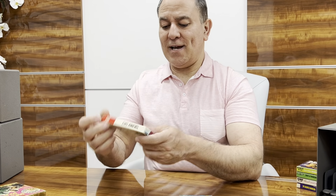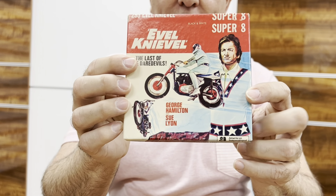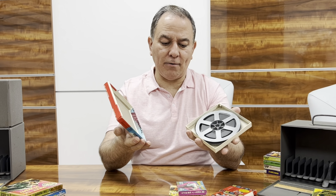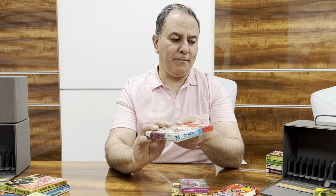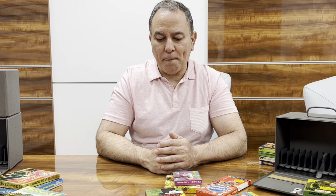Look at this, guys. Guys, remember Evel Knievel? Here's a 200 Super 8 film, Evel Knievel. Now, I know Super 8 became more popular than 8mm. So in the 70s, Super 8 was the standout projector. Almost everything you bought was Super 8. The only 8mm projectors you got were from Honor House that you could send away. And also Johnson Smith used to sell them. Back then it was like $29 in Johnson Smith.